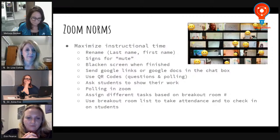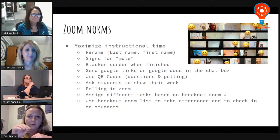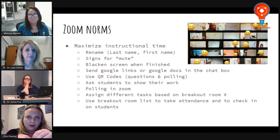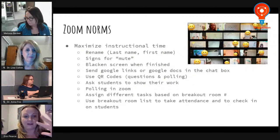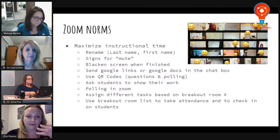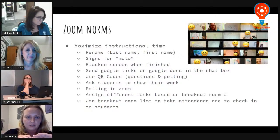And another thing, you can assign different tasks based on the breakout room. So we use the learning management system Canvas. And so what we do is we have groups in breakout rooms. So for instance, if I am in Canvas and I want my students to all look at a different lab, so I may list 5 different labs that they're going to look at in Canvas. But I tell them, based on your assigned breakout room, that's the lab you'll choose.